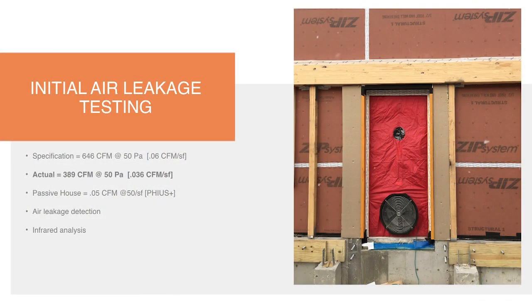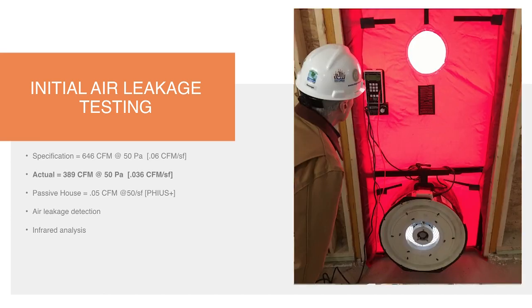So this was the initial air leakage testing before the building was really there. You see that's at 0.036, and our standard was 0.05. So at this point, they had already met it. What we want is just to meet the actual number at that point, but they were actually below that.